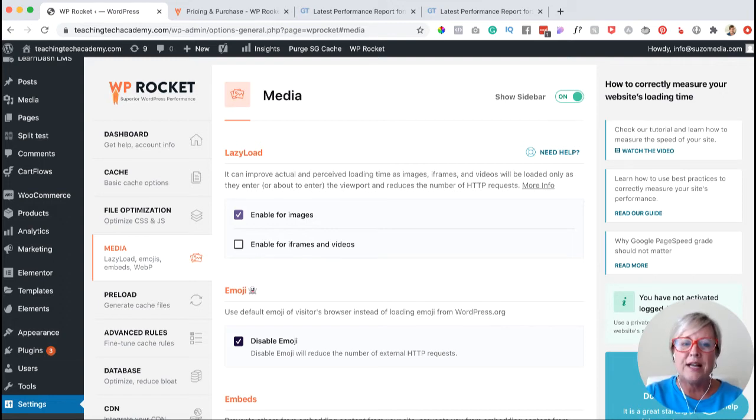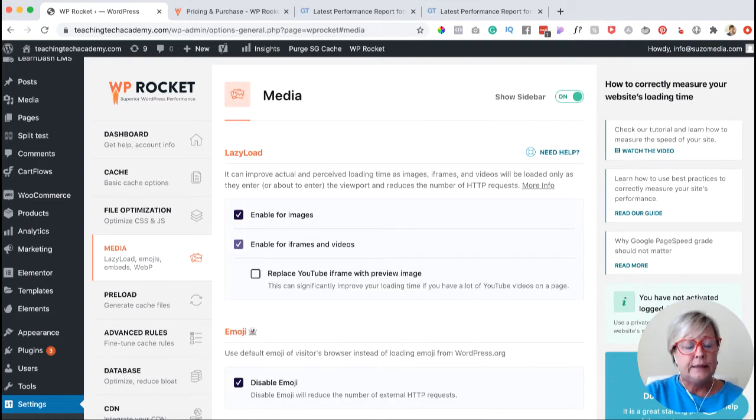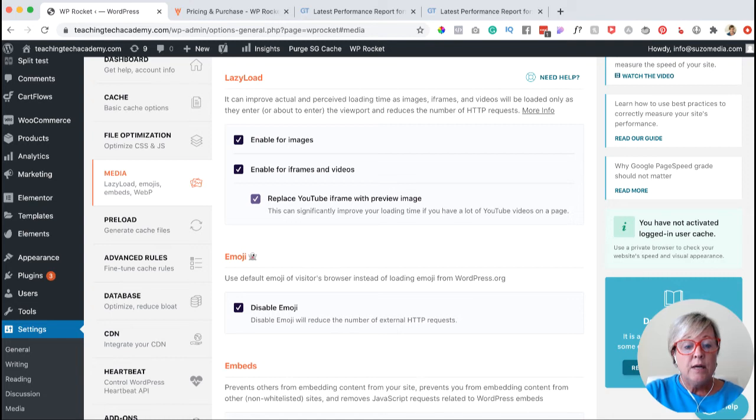So what you want to do is a lazy load. As your user is scrolling down the page, more images are appearing. They're loading. They're being lazy and loading when they're needed. And again, you could enable this for iframes and videos if you have some videos embedded. I pull a lot of my stuff from my YouTube videos, so I'm going to say replace YouTube iframe with a preview image. Sure. This is where you can save a lot of time.